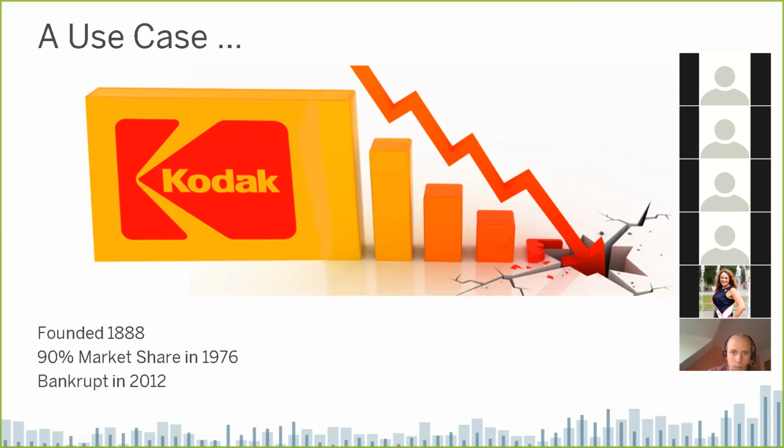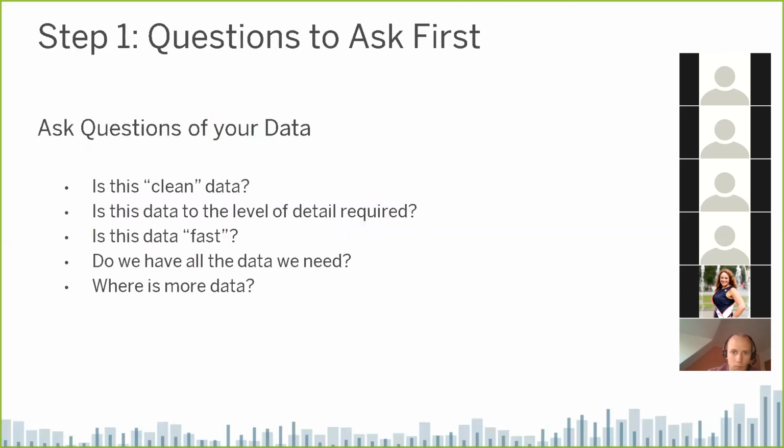Let's keep asking some questions of our data. So not only are we asking questions over who and what we're doing, but let's ask questions of our data because we have to make sure the data we're using is accurate.